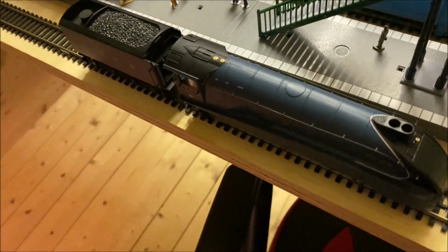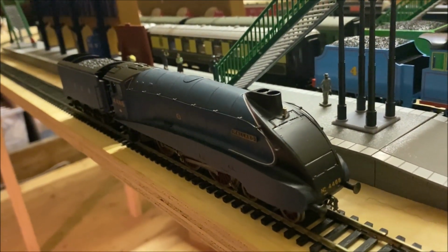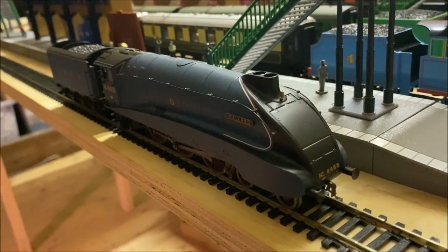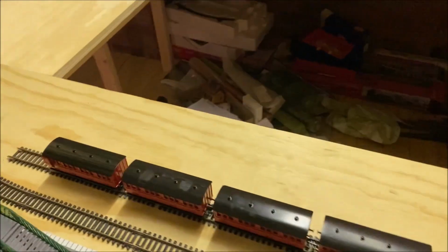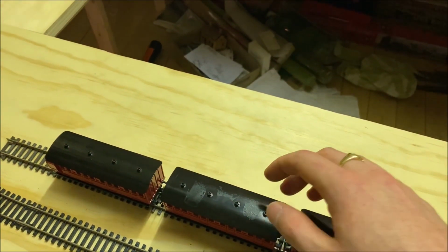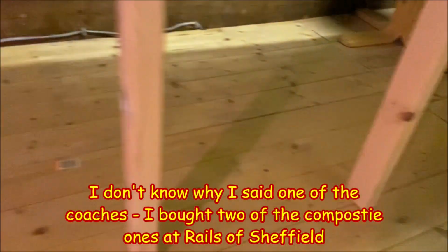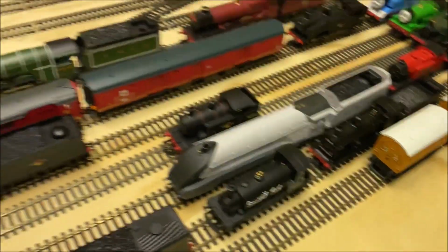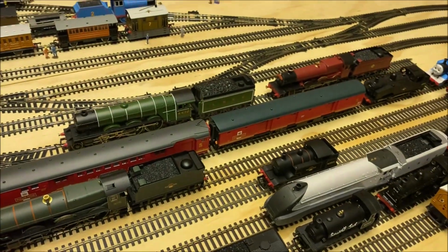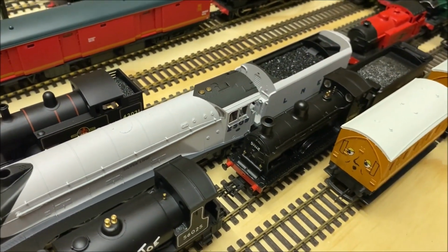And speaking of engines, I've got the Batman Mallard right here. It's a very nice looking model, this one, I think. And this was another Rails of Sheffield purchase, along with the diesel. One of the coaches right here. And if we just come under the layout for a moment in order to give you guys a better look. Well, I got those. I also got the Pet Roy Mail coaches, and my brother got this, which is actually the real life Donald and Douglas.